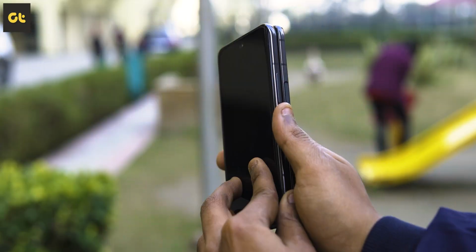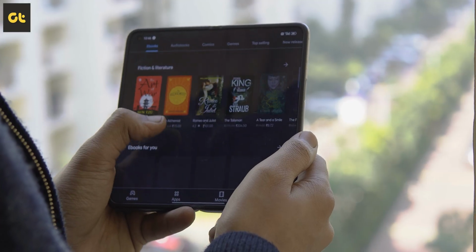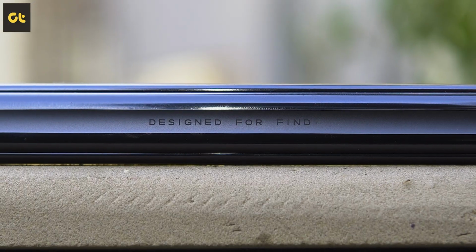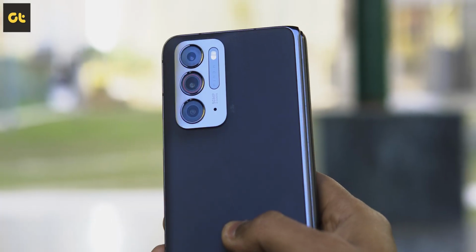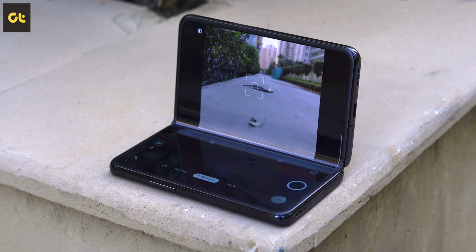The design just fits perfectly in hand. It's small and ergonomic and just perfect for when using with both hands. Keep this line in mind because that's one of the biggest and most important verdict points of the Find N. But the Find N's hardware design definitely feels refined and adds value to the fact that OPPO waited so long to finally roll out their first commercially available foldable phone.